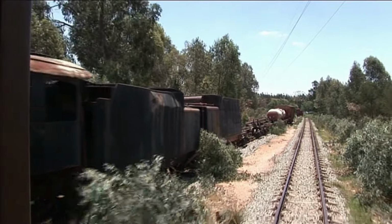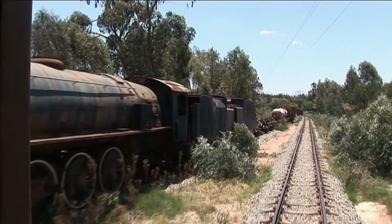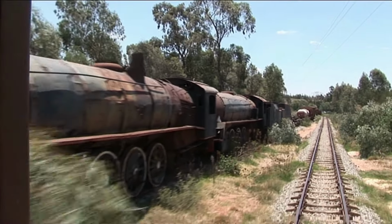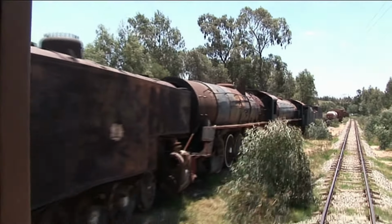The SANRASM collection contains 100 locomotives. Most of them are not in working order, but they were saved from being cut up for scrap and lost forever.